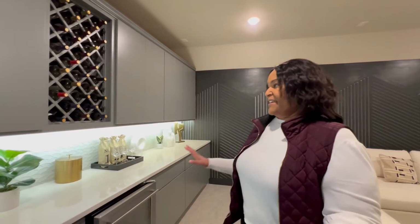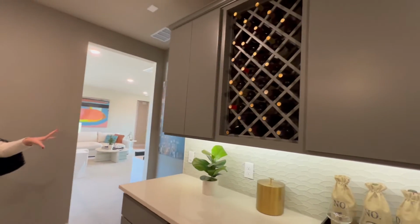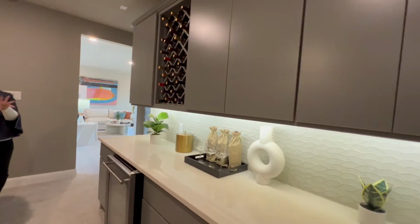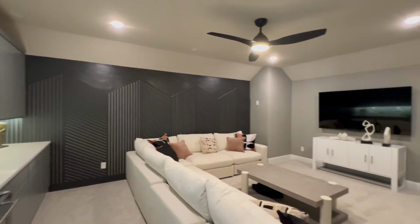Oh, and before I forget, what options do we have in here? So we've got, they've already installed the bar for us. So the bar is an option, but you also have an option to make it a wet bar if you need, a sink up here as well.